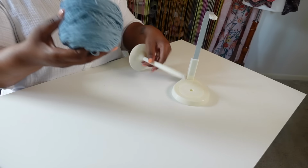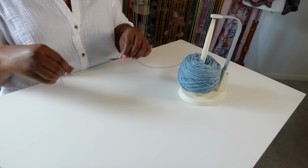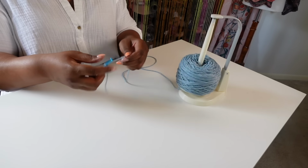We're going to find the center of this cake. Just find the center, doesn't have to be perfect. Put it on here just like that, and then you want it on the same level as you're stitching. Let's see how this goes. So let's start off with some chains.